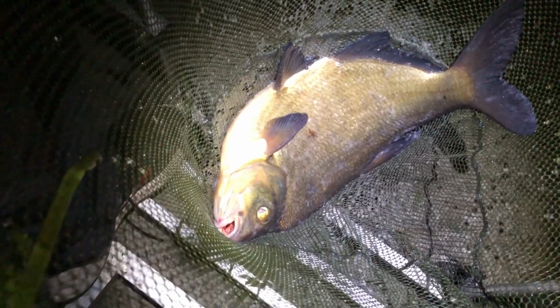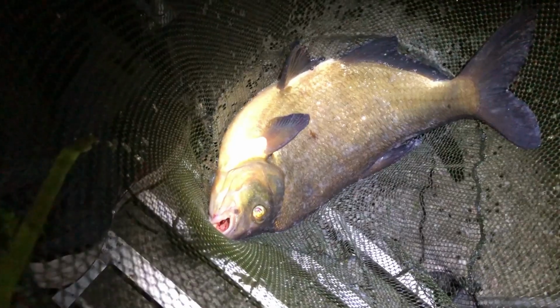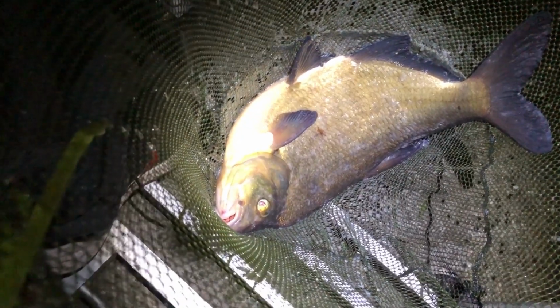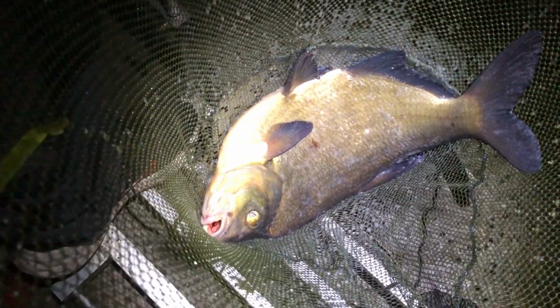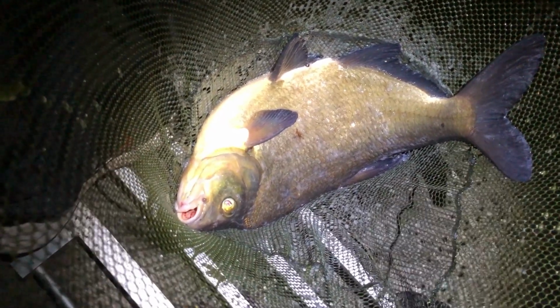Well, within about 3 minutes of getting that 3 pound fish, another nice 5 pounder. This might be the biggest one of the night, might even be a 5.5 pound, but that's a cracking fish. Definitely now starting to get, it's been dark for an hour or two. Them fish are definitely feeding a lot better. You've got to look at this, a cracking quality fish. Really chuffed with this.